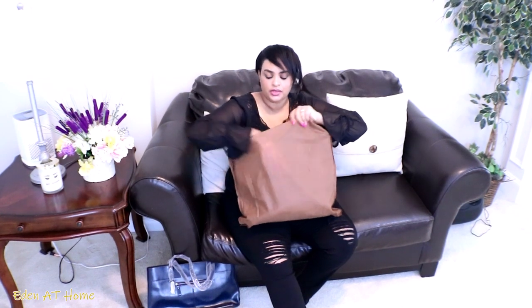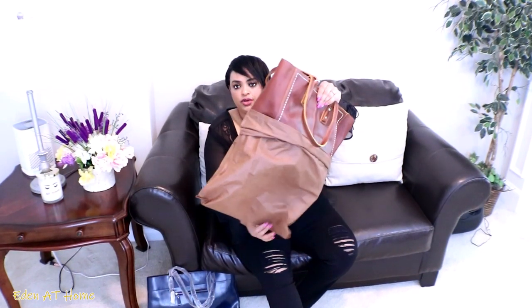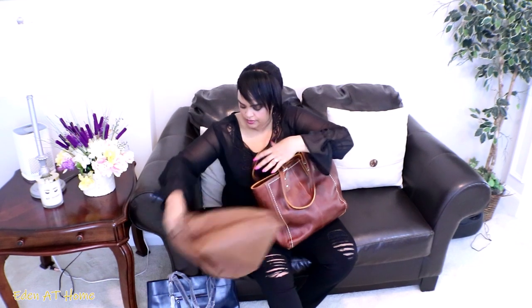This is one of the bags that I got. This is the dust bag that you can see. It is so pretty, guys. Whenever I saw it online, I was like, go crazy, and I purchased it right away. This is 100% leather. You can see how strong and beautiful it is. It has a dust bag, so whenever you put it in your closet, you just put it inside here.